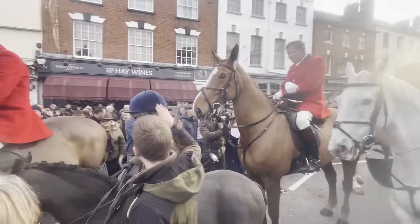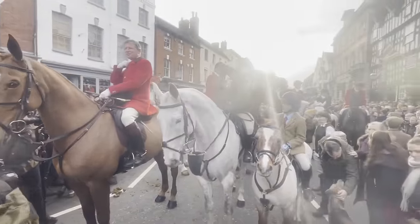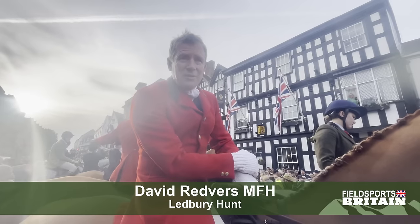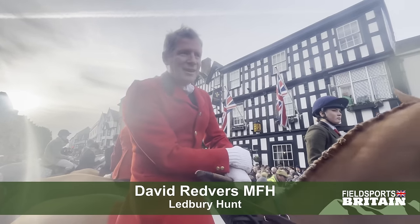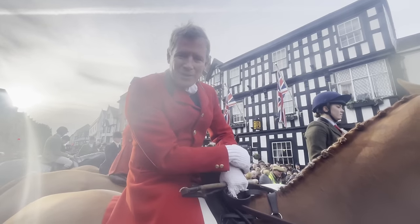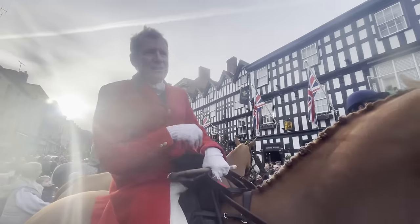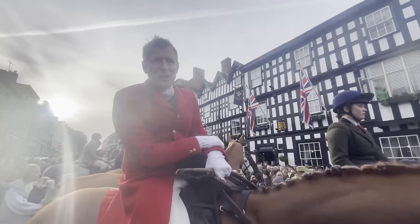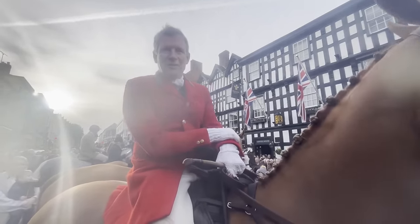Ledbury master David Ridvers said trail hunting is stronger than it's been for years. This is something that people come from all around. We've had the most incredible reception from the Ledbury townsfolk again. It brings a huge smile to your face, realising that there are normal people out there who still celebrate events like this. And this is the colour that makes society interesting, makes it fun.